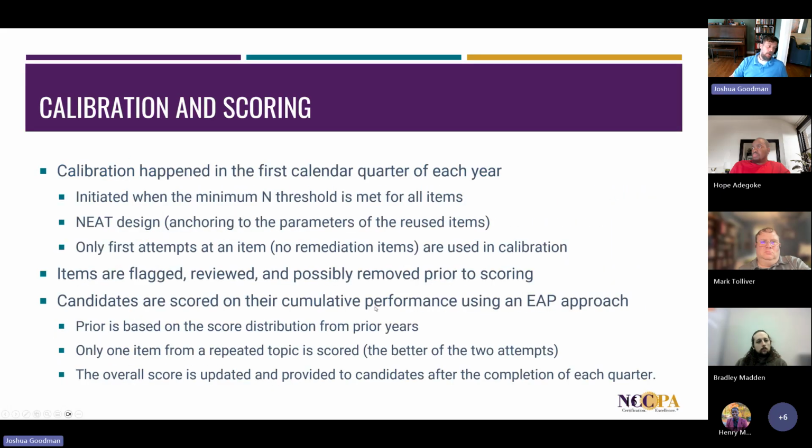We calibrate it the first quarter of every year once we hit a minimum N. We use a neat design, so we're using the banked parameters from those old items from last year to pull the new items onto the scale. We only use first attempts. We do not use the second attempt because we believe people interact differently with that repeated attempt. They do better. So it is only people the first time they have seen a topic whose responses are used in this calibration to pull those new items onto the scale. We flag, review, and remove items from scoring in that first quarter before we post scores.